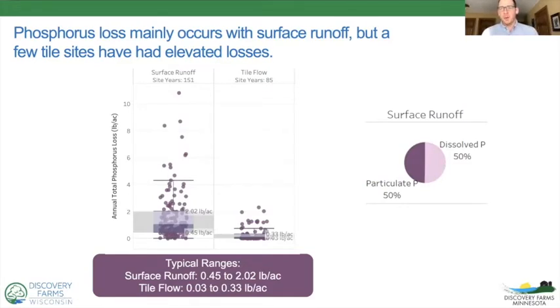So these things are really critical to understand when we're looking at ways to mitigate phosphorus movement off of our landscape. There are different practices that we need to be concerned with when we're looking at particulate phosphorus compared to that dissolved phosphorus fraction. And in our area of the upper Midwest, because we have that snowmelt time period, which is typically when we see most of our dissolved phosphorus losses, we need to blend our practices so that we can manage both that particulate phosphorus fraction and that dissolved phosphorus fraction.